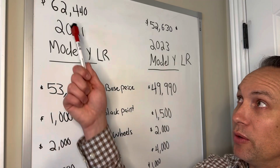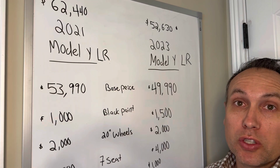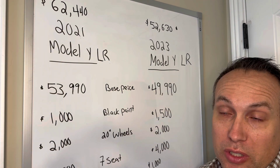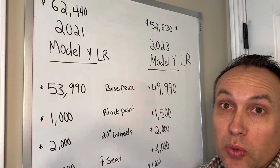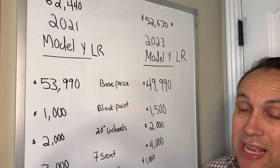So guys, as you can see, the 2021 and even 2022 pricing versus today's pricing. Now, those that ordered in 2022 and took delivery in 2022 paid a lot more than this for the same configuration. The price was even higher. Some people paid close to $70,000 for the same car in 2022 if they took delivery then. Now it's, if you qualify for the tax credit, close to $52,000. That's a huge difference, guys.